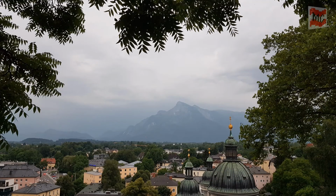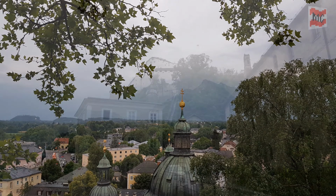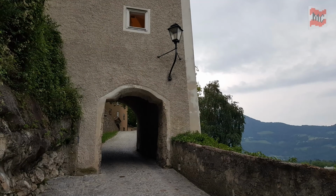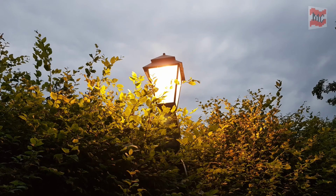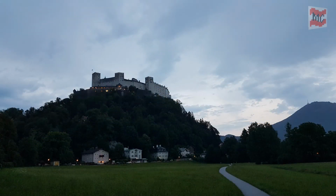And here you can see the weather is changing. On that day we were lucky, we got back to the hotel, and a few minutes after we were in our room, it started splashing. It was raining cats and dogs, and it was like the world was coming to an end.